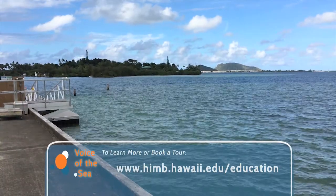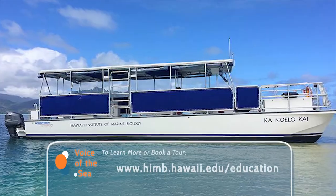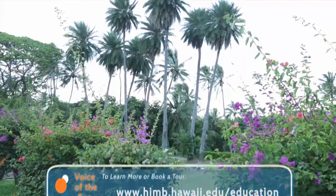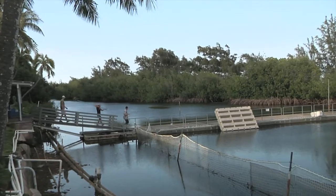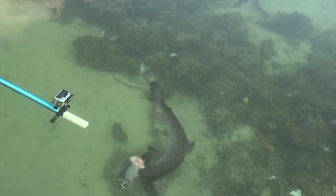What is it that people are going to learn when they come out here? We have a couple of programs. One of the core ones for families is simply a walking tour. If you come out on a weekday, you come out on one of the boats. If it's a big group, you're going to use our larger boats. Small group, probably one of the smaller boats. We'll walk around the island. We'll stop at the various research sites. That'll include the shark pens and our touch coral research table.